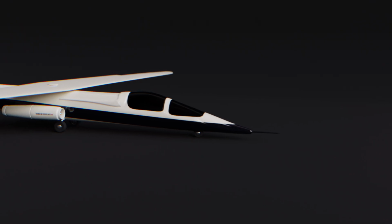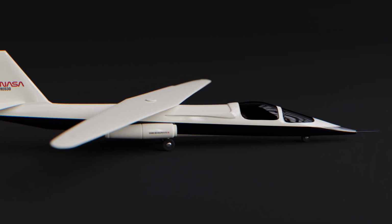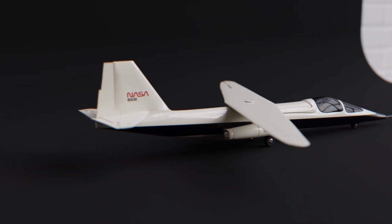So the advantages of variable sweep and forward swept wings are established, but this plane is some weird, indecisive Frankenstein's monster blend of both. We have one wing forward swept and one wing backward. As you have probably guessed, this bizarre asymmetry results in some strange control issues.